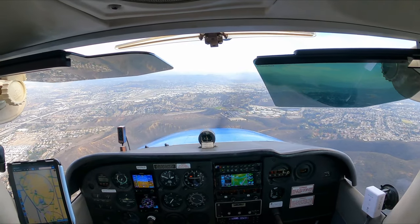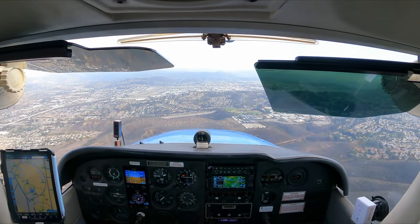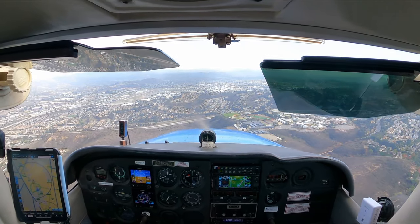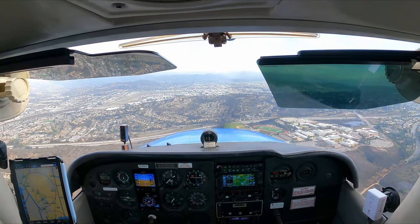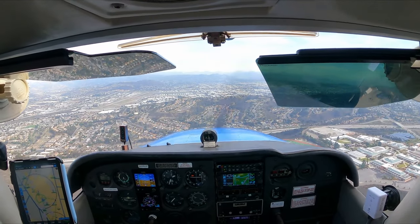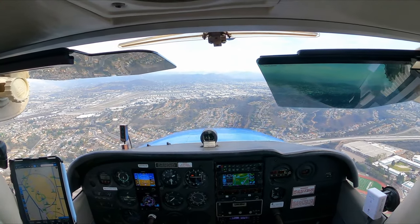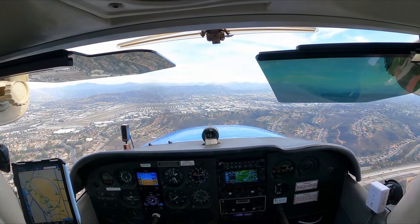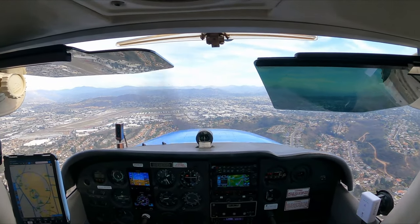Cessna 07 Delta, runway 27 right, clear for the option, 13105. Clear for the option, 27 right, 07 Delta. So we're heading for 27 left. Yep. All right, coming up on pattern altitude. All right, on pattern altitude.